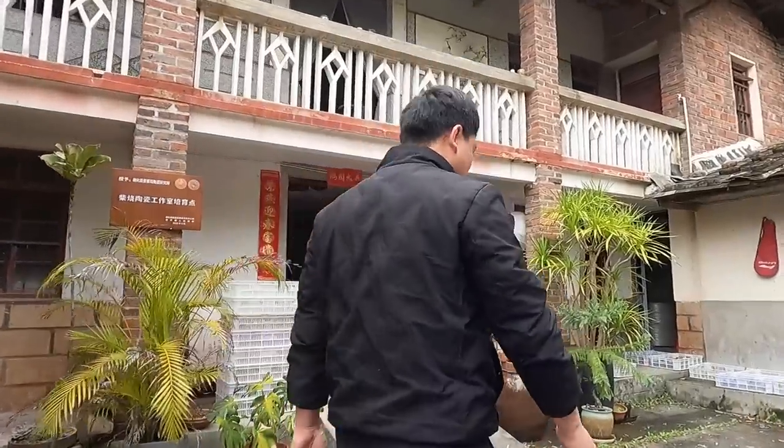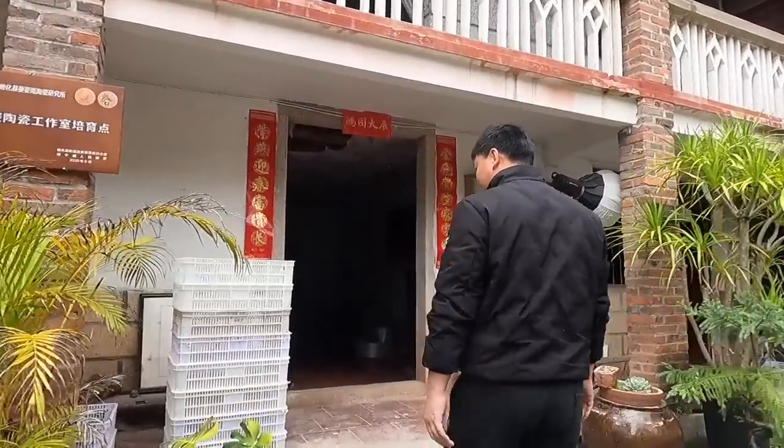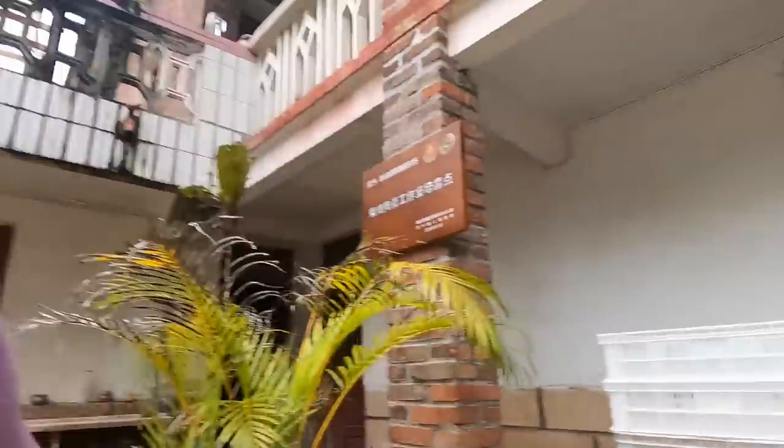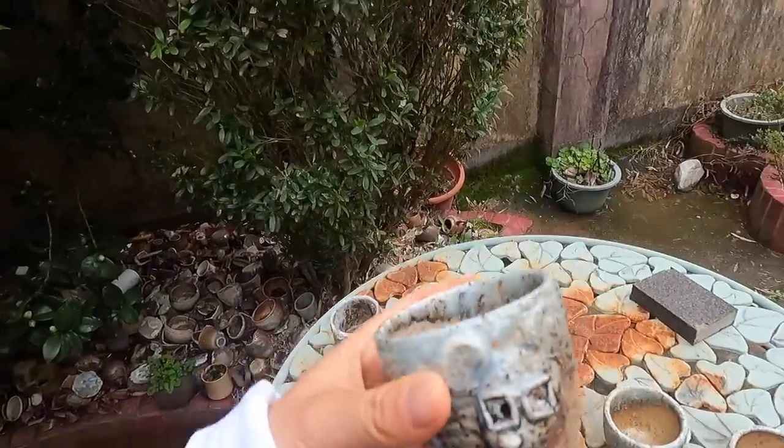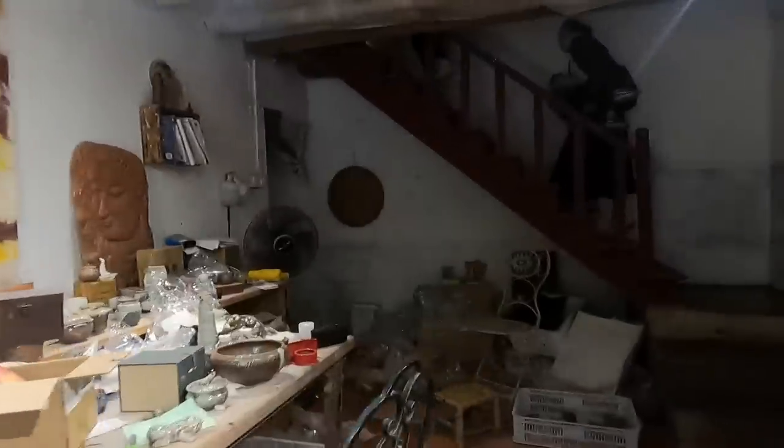Here is their studio. A very nice courtyard in a quiet place. So cool. I like it.